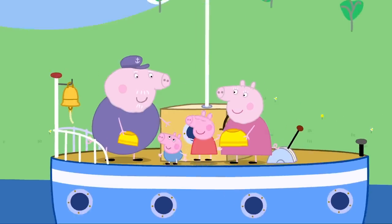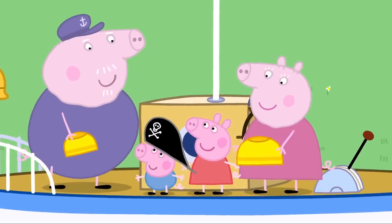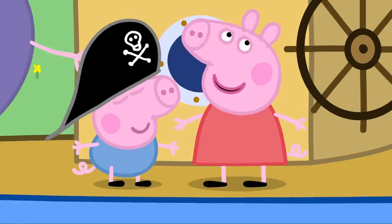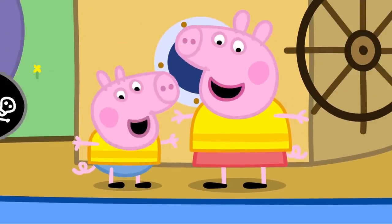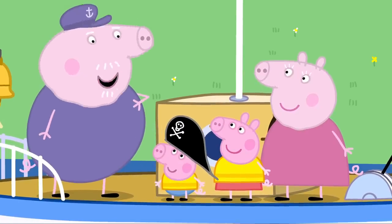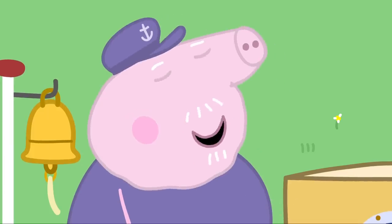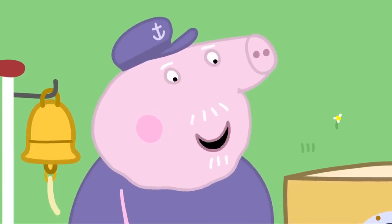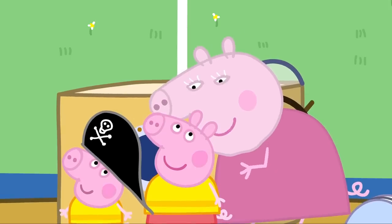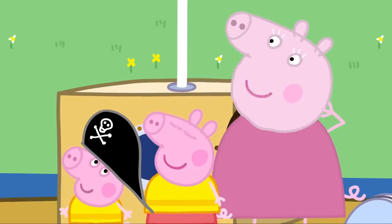Night, night. Peppa and George out for a day on the river. Welcome aboard, me hearties. Peppa, George, let's put your life jackets on. When Peppa and George are on Grandpa Pig's boat, they must wear life jackets. On this boat, I'm the captain. Aye, aye, Captain. When Captain Grandpa tells you all to do something, you must do it. Unless it's something silly. Captain Grandpa never says anything silly. Of course not, Captain Grandpa.